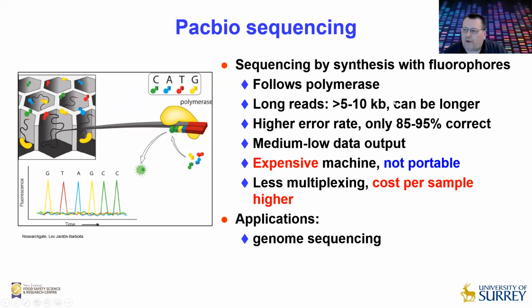You actually get very long reads because it just keeps on racing around the DNA molecule. But it has quite a high error rate, so it's not very good quality sequence. So you need to sequence a lot still to get decent sequencing. It's an expensive machine, again, not portable, and the cost per sample is a lot higher. So not a lot of people are doing this.